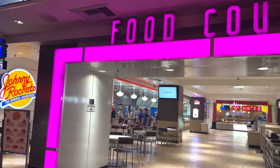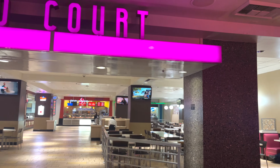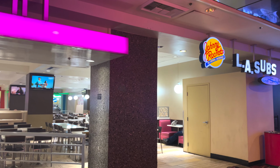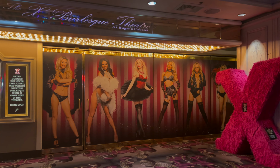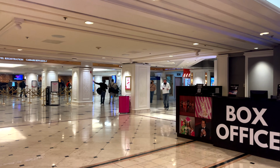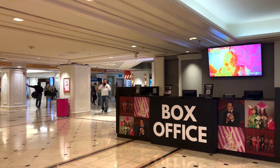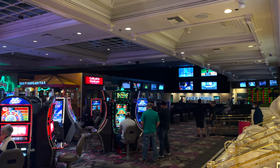They also have a food court. It's newly renovated, as you can see. Very clean, very spotless. They do have Johnny Rockets, LA Subs, and a few other food options I forgot to mention. This is the burlesque show. This is where the theater is for the burlesque show. You only have to be 18 and over to go there. So if you have a child that's 18 and over, that's a good show to go to.